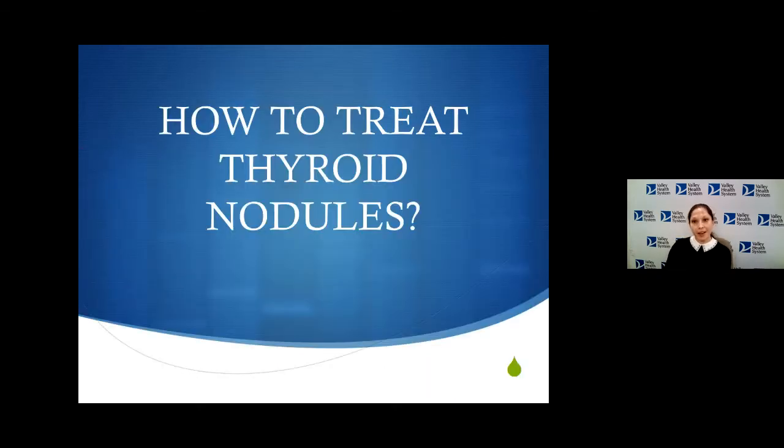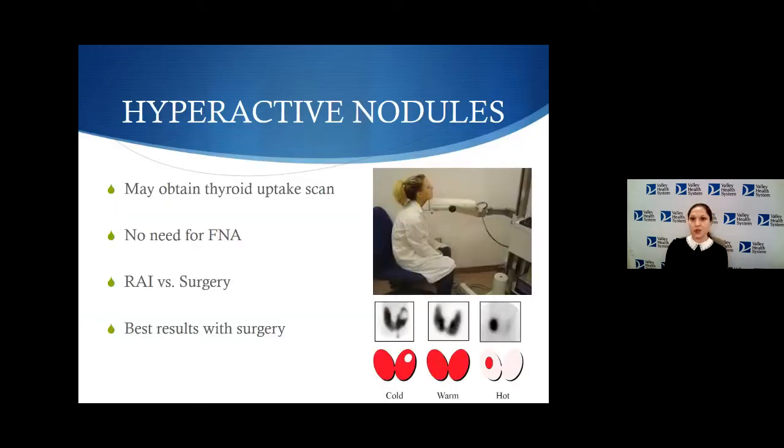All right, so let's talk about treatment. What do we do with the nodules? Well, if the nodule is producing too much hormone or it's hyperactive, then we'll do a secondary test, okay? It's called a thyroid uptake test or a nuclear medicine scan. And what we're looking for is to figure out, where is this thyroid hormone elevation coming from? Is it coming from the whole thyroid, meaning like a Graves' disease type of situation where it's an autoimmune process and your thyroid is just hyperproducing from the whole gland?